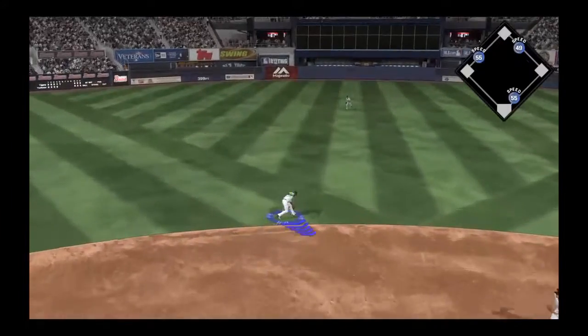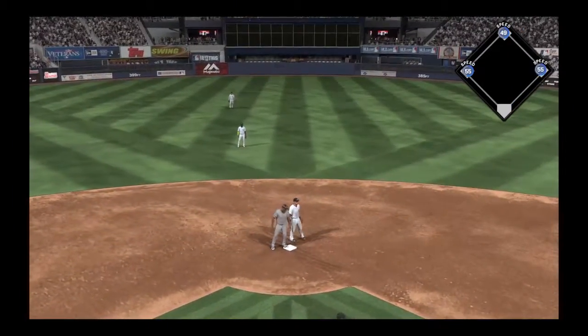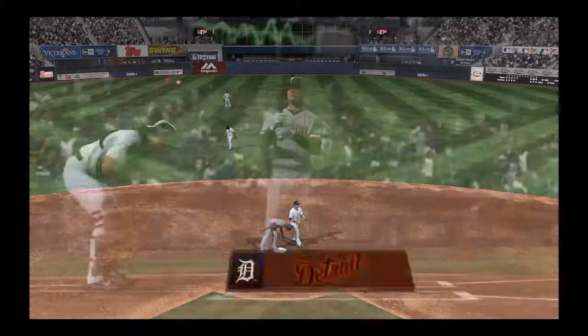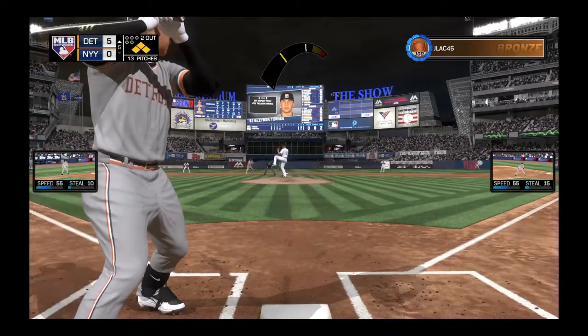Grounded back up the middle. Right there is Reyes. Throw won't get him. At the plate, Torres. 0 for 2 with a run batted in for him thus far.